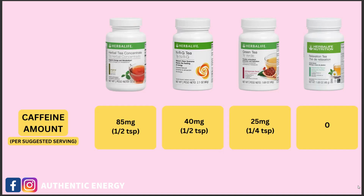And then lastly, the relaxation tea, which contains no caffeine at all. There are no caffeinated ingredients in relaxation tea, which also makes sense because it is a type of tea that's designed to help you relax, help you rest and sleep. So if it contained any caffeine, it would really defeat the purpose, right?